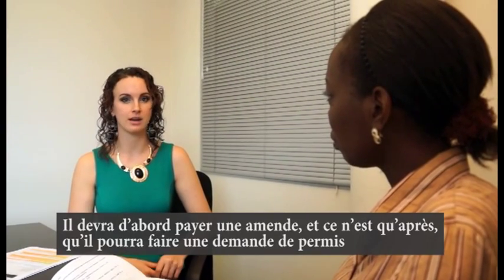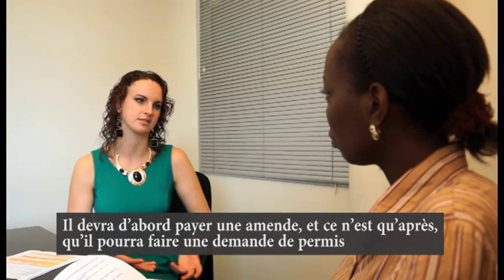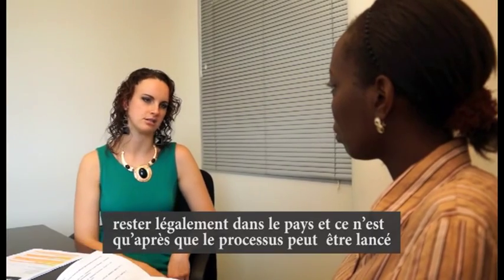Once they pay the fine, the Department of Home Affairs then gives them another permit, usually a visitor's permit or something like that, to allow them to stay legally, and only then can they hand in the permit application.